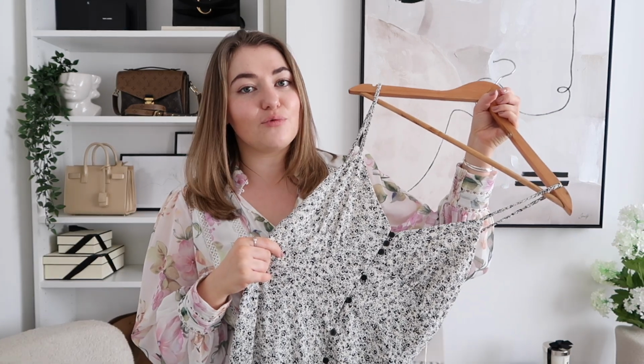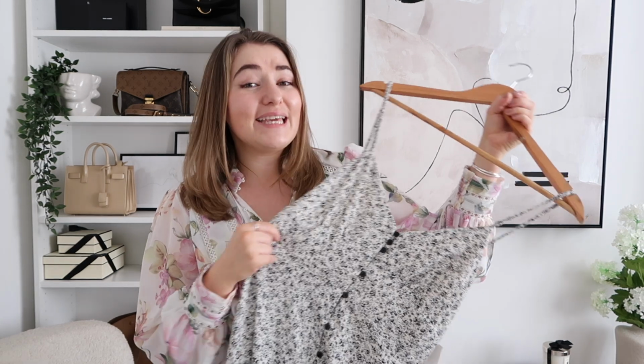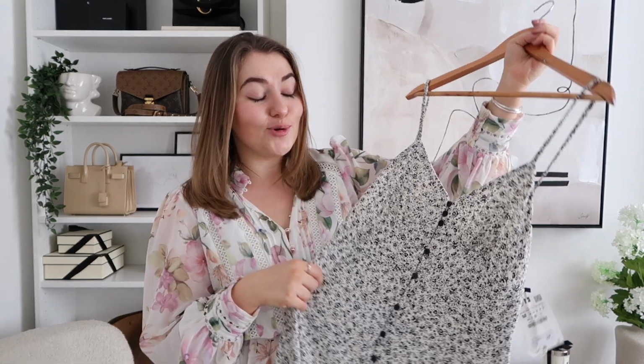I can so picture myself wearing this throughout the height of summer during heat waves, maybe with just a linen shirt thrown over the top, some little summer sandals. Oh my goodness me. In my head this is very much a spring haul, but the more I'm looking at these dresses, the more I'm getting excited for summer. So let's just pray this dress fits.